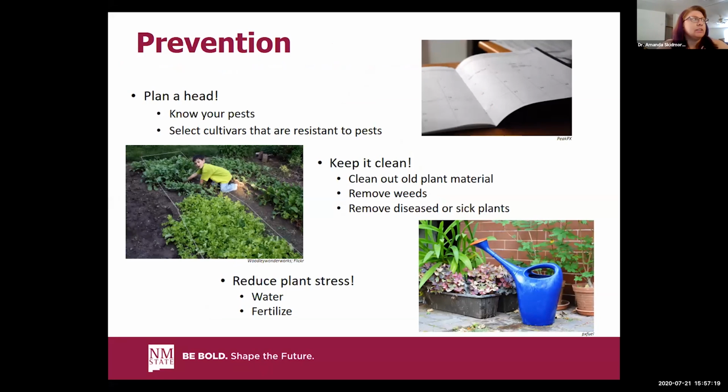So when we think about prevention, there's a couple different steps that we can think about. So plan ahead, know what you're planning to plant in your landscape, be it vegetables or flowers or on your farm, and select different cultivars that might have better resistance or tolerance in your area. Think about the space that you're going to be managing. Try to keep it clean. Try to clean out old plant materials, remove weeds that can harbor pests. If you see diseased or sick plants, remove those from the environment because a lot of times our pests can help vector those diseases between plants. Also, try to reduce your plant stress by watering and fertilizing and keeping your plants as healthy as possible. Try to plant plants that are appropriate for your environment, so not every plant is suitable for the climate that you may want to plant it in. So learn about the plants that you're looking to grow.